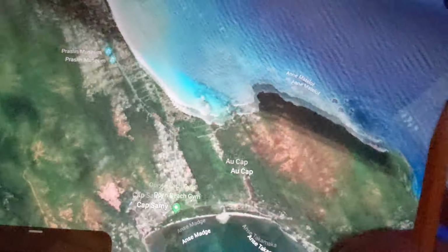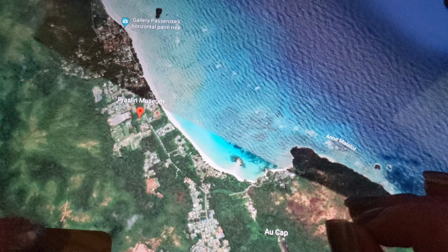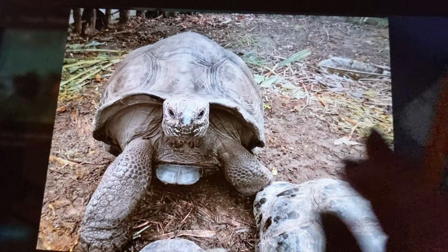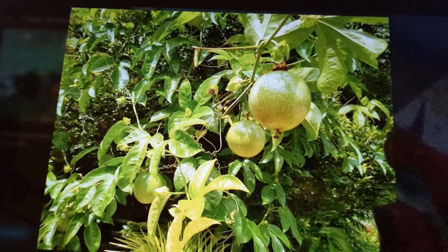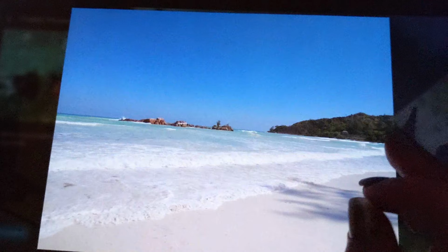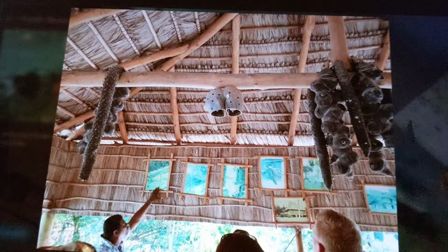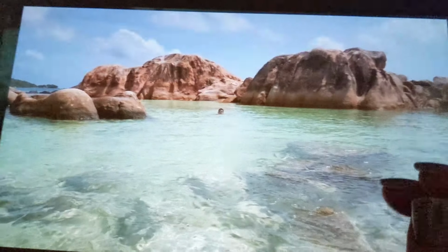Alright, we're going to find some more coco de mer somewhere. Here's the Praslin Museum. They got some fruit bats. Some more ferns there. A coconut. Not a coconut. A pineapple. Lots of little succulents there. Some more fruit. Bunnies. That's cute. Come on. Coco de mer. Oh, it's gorgeous. I would never get out of this water. There's one with a bunch of little holes in it. We're gonna find some more.